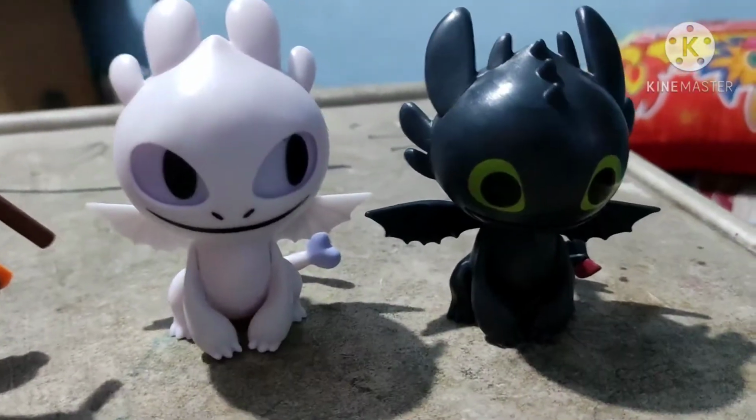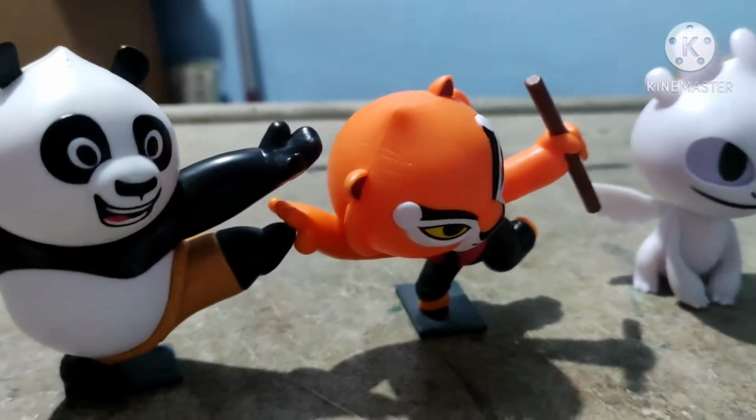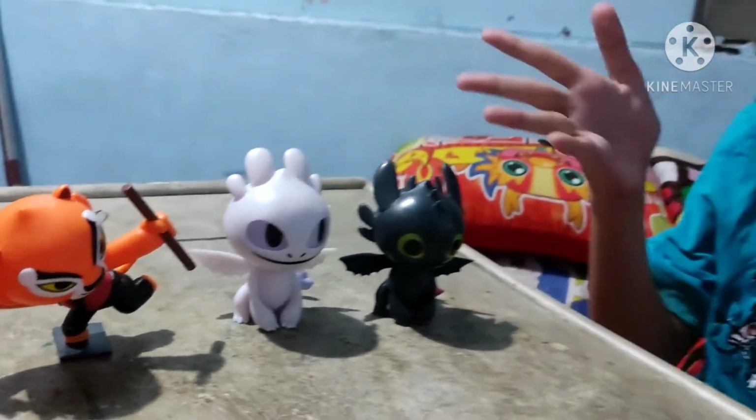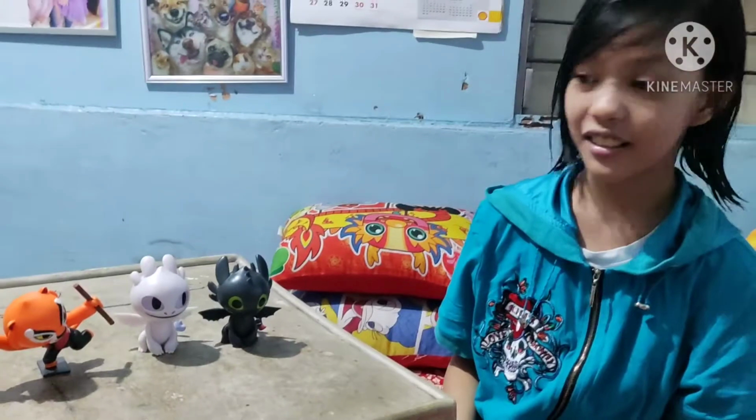Guys, this is the Jolly Meal from Jollibee. So yeah, it's DreamWorks themed.